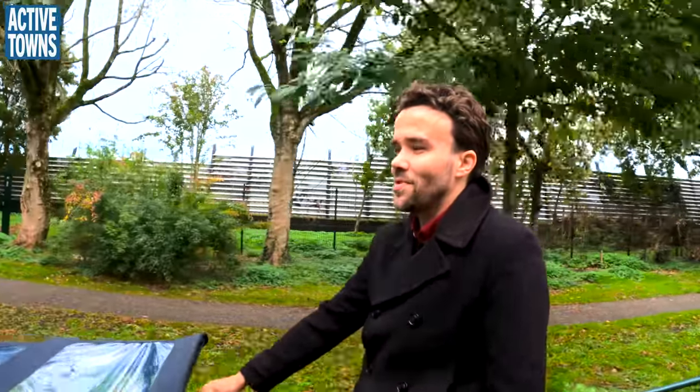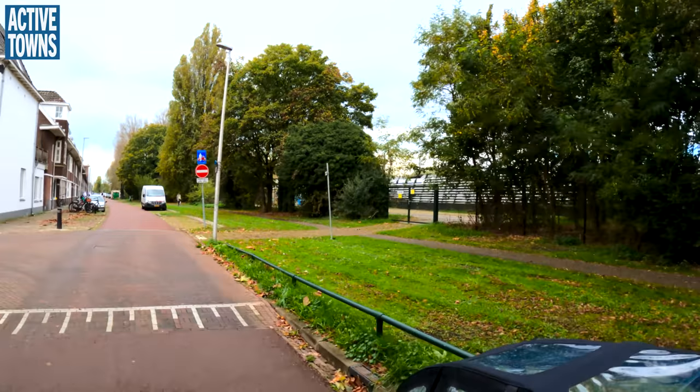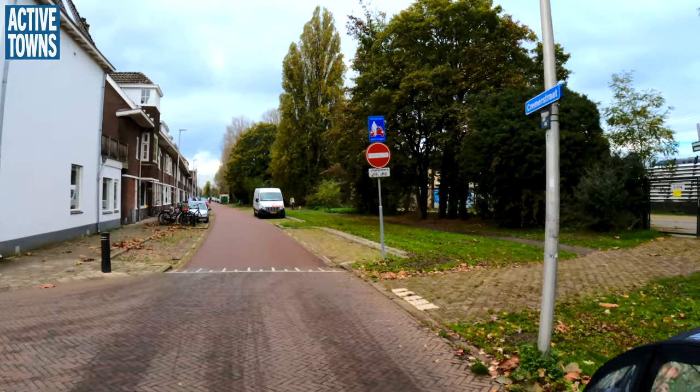And this used to be a normal residential street, and now you can see it still looks very similar, except they have red asphalt instead of cobblestones. They put some clever traffic circulation measures into one-way sections and little modal filters, so you can't drive the whole length of the street, which means that the number of cars has significantly reduced.